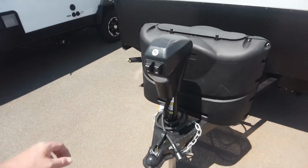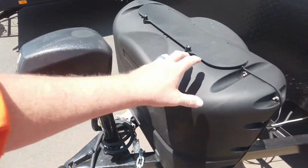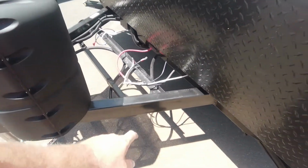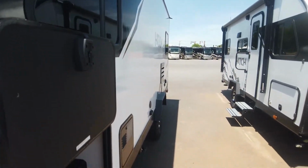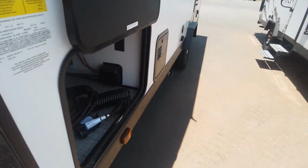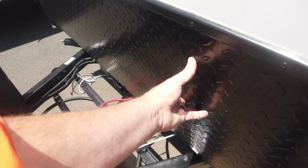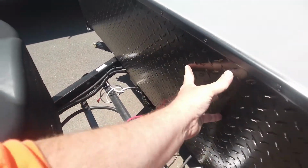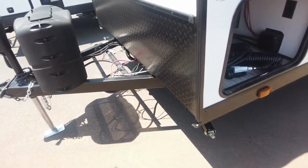So starting up front, going to have the standard power tongue jack by Lippert, two 20-pound bottles, your connection for your batteries right there. Now these are Azdel sidewalls, which is becoming the industry standard, which at least it should become the industry standard. Some diamond plate plastic material here, rock chip guard, which is really nice.